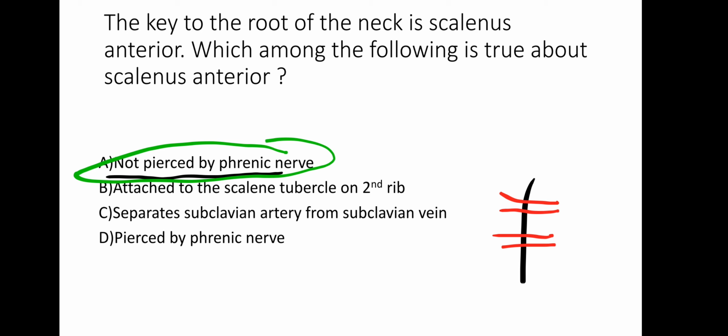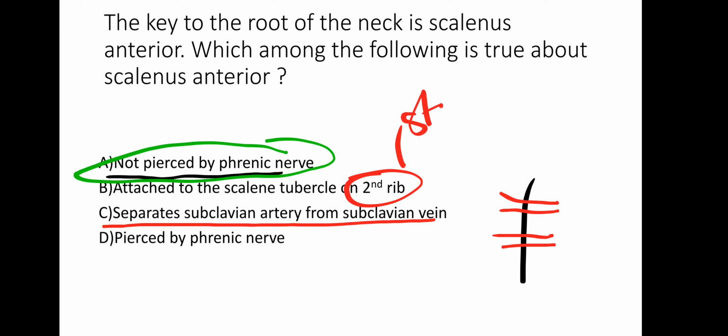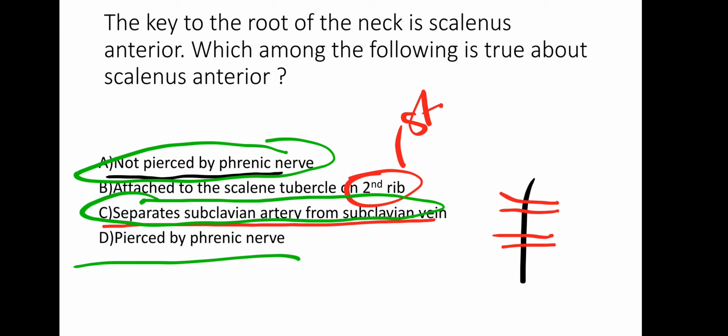Okay, it is attached to the scalene tubercle on the first rib, not the second rib, and it separates the subclavian artery from the subclavian vein is also a correct option. It is pierced by the phrenic nerve is a wrong answer. So here we have two answers: it is not pierced by the phrenic nerve, and it separates the subclavian artery from the subclavian vein.